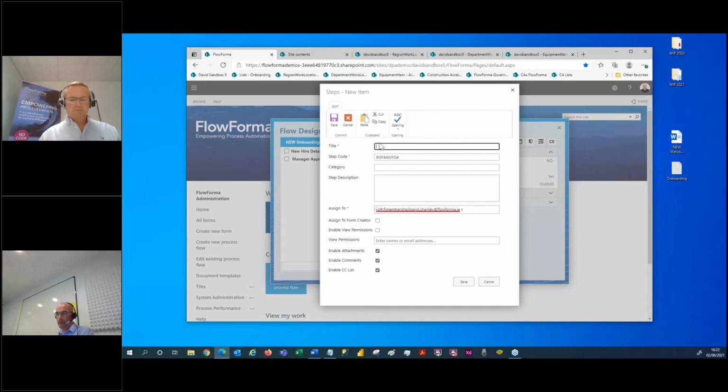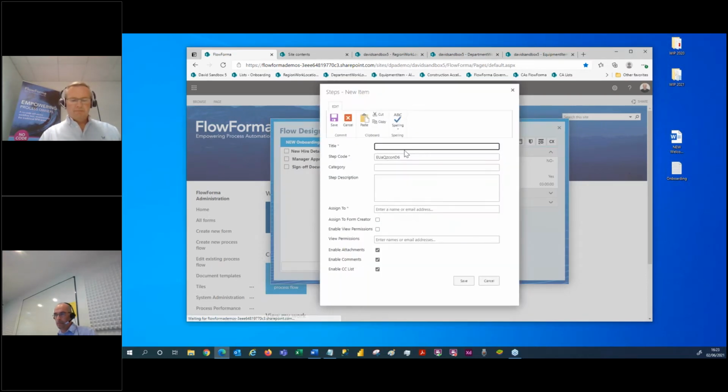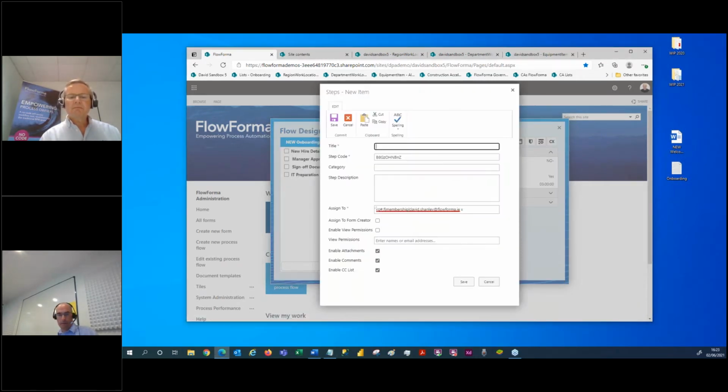We have our sign off of documents. So what I'm doing is layering it up here. We have our IT prep. Okay, this all seems pretty straightforward, Dave. Yeah, it is, Stewart. Security access is next.